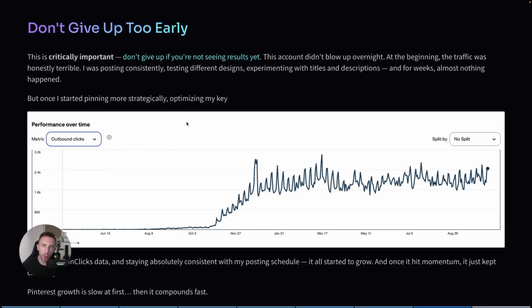And after doing it for a while, I can tell you that you can't give up too early. Honestly, you can't give up because this account did not blow up overnight. At the beginning, the traffic was terrible and you can see it on this chart. So it definitely took some time to build the authority of that account and it was looking pretty bad. Imagine what would happen if I would just give up somewhere around here. I mean, you can see it all here. At the beginning, it was pretty bad. I had no traffic. I was testing different designs, creating different articles and nothing worked. And imagine what would have happened if I would just give up somewhere around here.